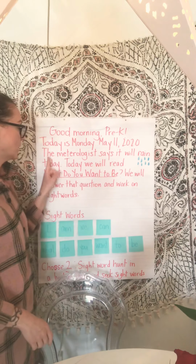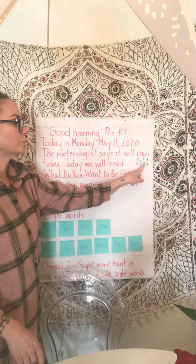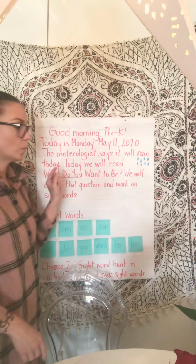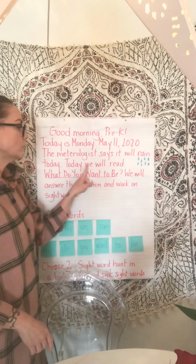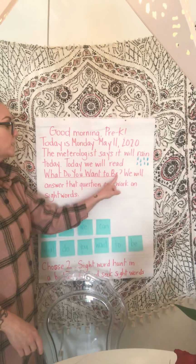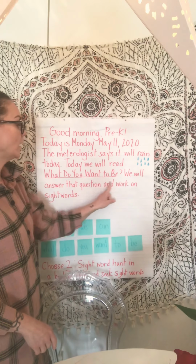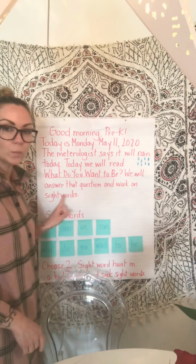2020. The meteorologist says it will rain, and we learn meteorologist in our water unit. Today we will read, What do you want to be? We will answer that question and work on sight words.